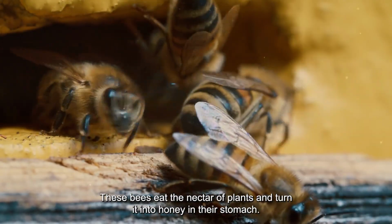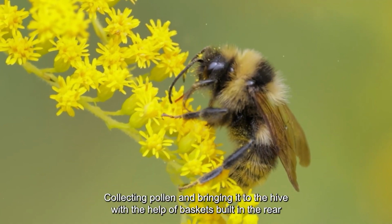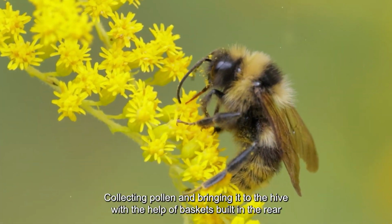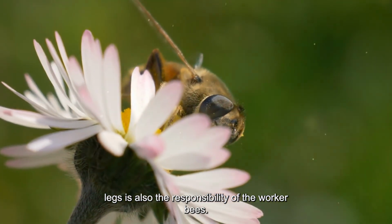These bees eat the nectar of plants and turn it into honey in their stomach. Collecting pollen and bringing it to the hive with the help of baskets built in the rear legs is also the responsibility of the worker bees.